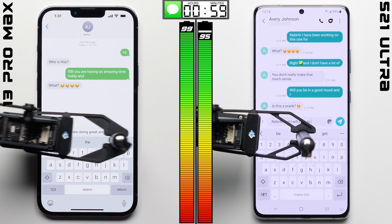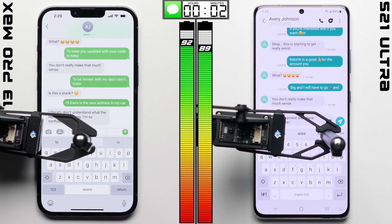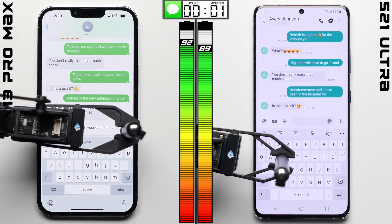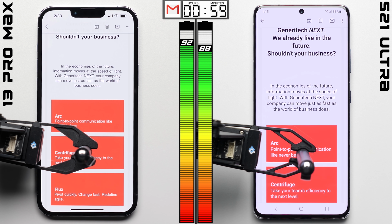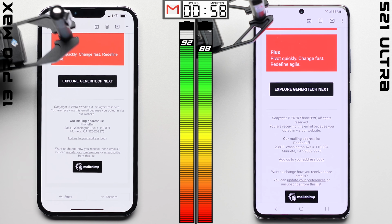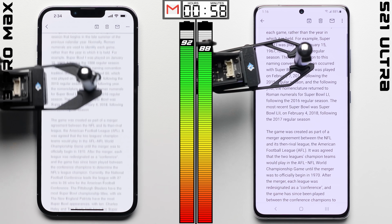so we'll see how it fares here in the messaging test, where after 1 hour of texting back and forth with our automated chatbots, this time it's the Galaxy that does better, dropping by 6 points compared to the iPhone's 7-point drop. I don't know if that was due to the Galaxy being more efficient there, or if it was just the iPhone's battery percentage indicator giving us a more accurate estimate, but either way, here in the email test, we're simply opening up the same set of emails and then scrolling through them a couple of times.